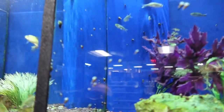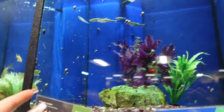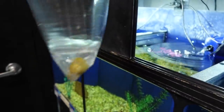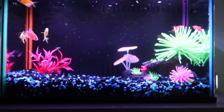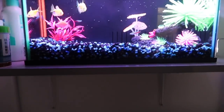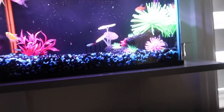Guys, look how tiny those things are. You can't even see them. Look how small, with the little shell. Oh my gosh, we got a snail. So we got the fish. Don't worry, we didn't just throw them in there. We did the whole thing where you let them sit in the water. And I made sure the water had no ammonia. And we slowly added a cup into their bag.